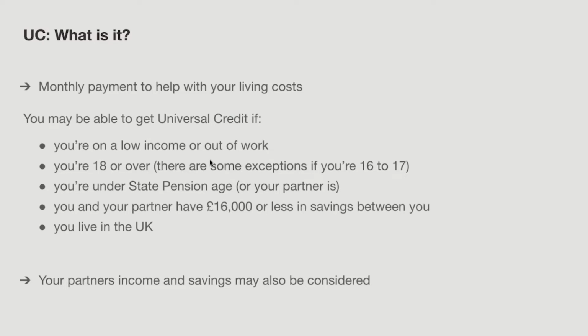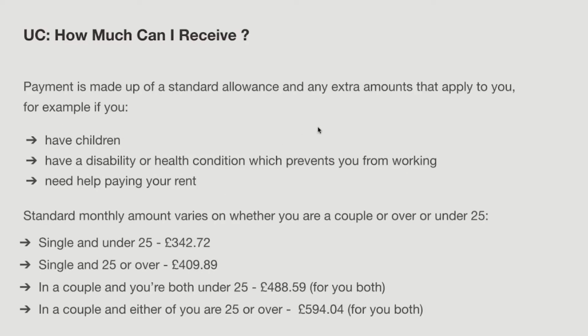So if, say, you don't have any savings and you think you may be eligible, but your partner has over £16,000 in savings, you may not be successful in your application with universal credit, because they will expect you and your partner to use those savings instead. So how much can you receive from universal credit? It works in a few different ways. There are many variables that affect how much you get.